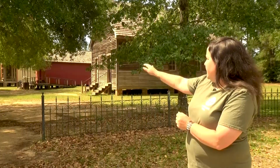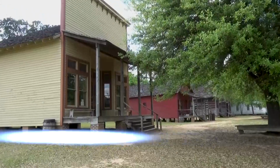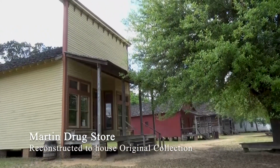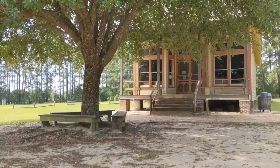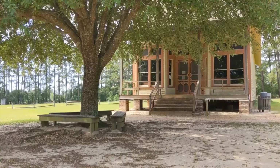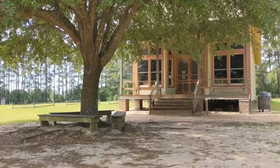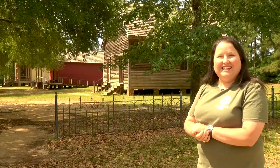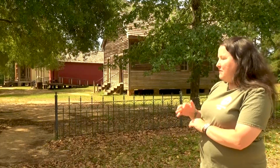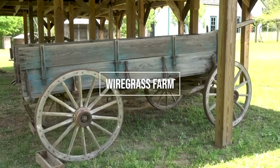And then the yellow building at the end is probably everybody's favorite. That's the Martin Drug Store. And that one's a little bit different from these because the building was actually built here at the park, but all the contents were moved from a drugstore that existed in Enterprise. And so a lot of people come in and they remember coming to the soda fountain, and they can reminisce about childhood and high school. And then we have ice cream and drinks and things that are served in there with the original soda fountain that was moved from the drugstore.